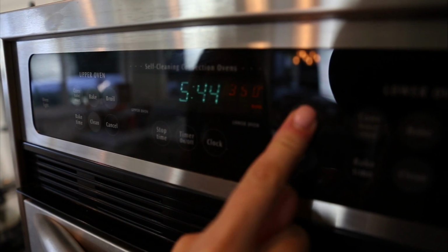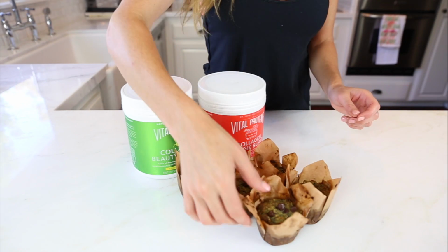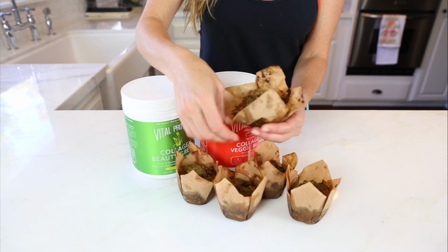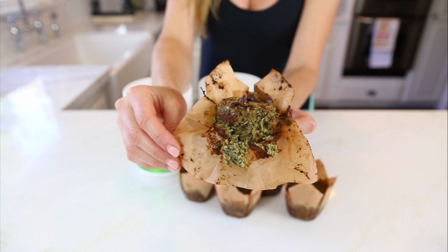Put them in the oven at 350 for about 30 minutes, and then bam, I made another batch and I used the Collagen Beauty Greens, which are just all greens, and you can see that nice green color too.